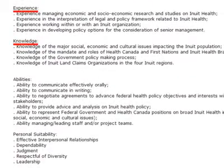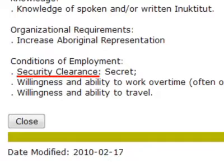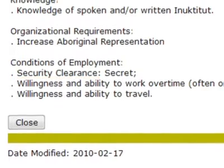Knowledge, experience, abilities, competencies, and personal suitability can be assessed through a written exam, an interview, a reference check, and other processes. Finally, security is validated through a security check. Security checks are different for different levels of clearance. A reliability level clearance is a relatively straightforward security check, whereas a top secret level clearance requires a comprehensive security review.